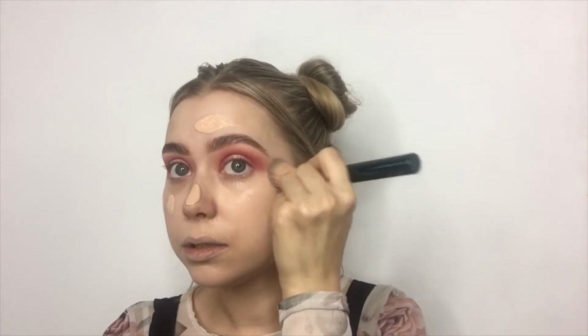Careful around the eyes, you just did them. Just beat your face up. To the neck, to the neck. Blend the neck, please. Base, base, base.